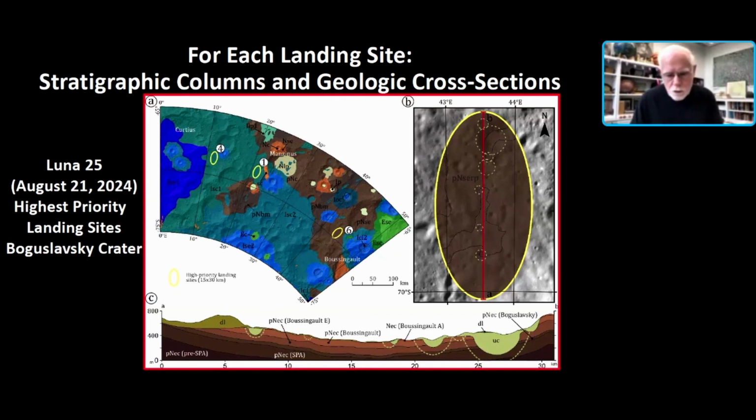So we were able to produce cross sections, as you can see here, which are not just superposition, but are an estimate of the thickness decay and the sequence. And then individual impacts come in and readjust that as well.